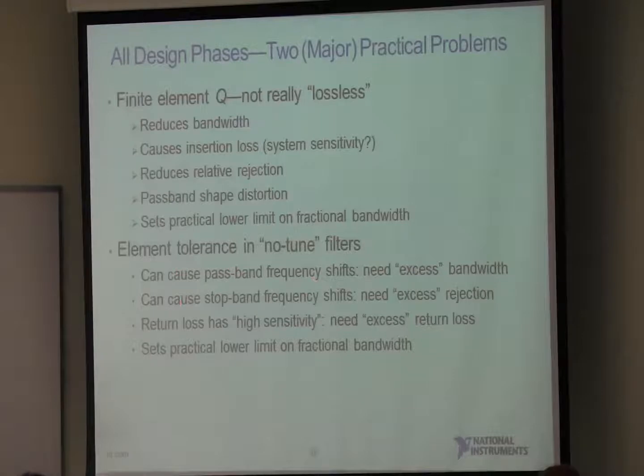And for these first three things, the passband, the stopband, and return loss, we'll need excess margin in our specification designed to handle these kinds of effects. And just like Q, it can set a practical limit on the fractional bandwidth that can be achieved. And since we need extra margin, we might have to increase the filter orders. So that's how it affects us in a real way.